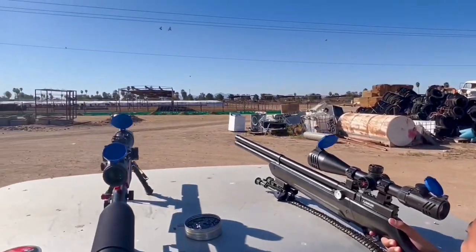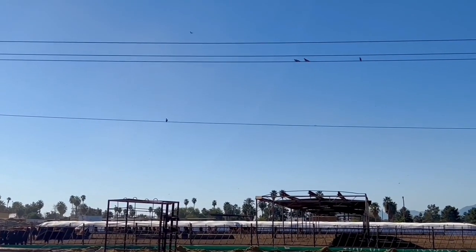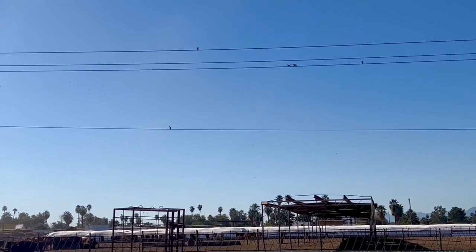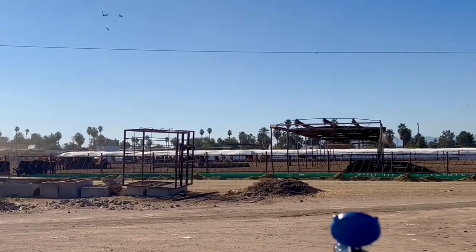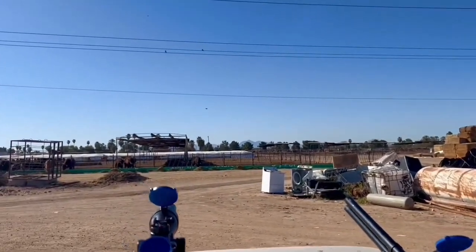After watching him hold so long on target, I had to give him a quick refresher course on breath control and trigger squeeze. And here, in this shot, he puts it all together and connects. Down it goes. He's shooting at a distance of 45 yards.